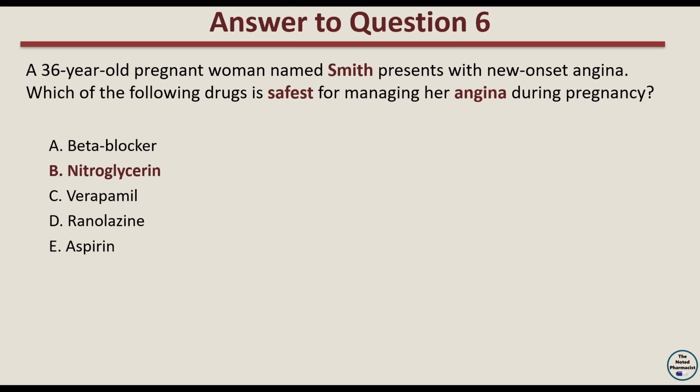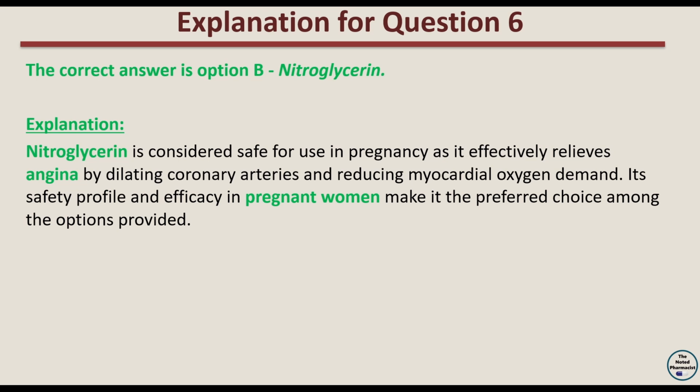The correct answer is option B, nitroglycerin. The explanation is as follows. Nitroglycerin is considered safe for use in pregnancy as it effectively relieves angina by dilating coronary arteries and reducing myocardial oxygen demand. Its safety profile and efficacy in pregnant women make it the preferred choice among the options provided. Here is the explanation for incorrect options.